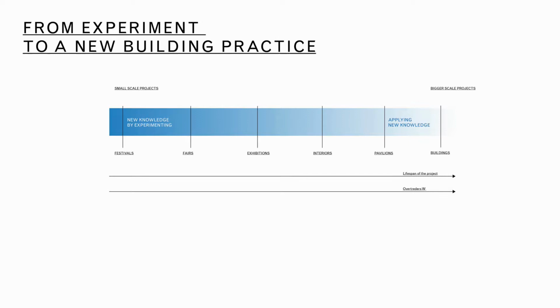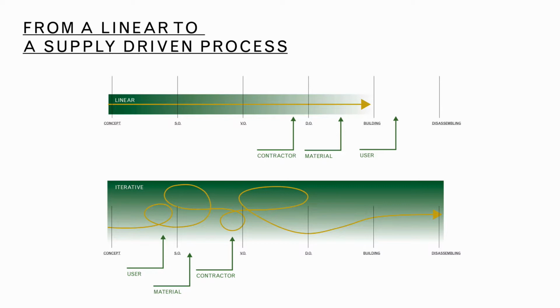And that means that you also get a completely different design process, because the old process is very linear. You start with a concept, you make a sketch design, a temporary design. At a certain point, you get in contact with a contractor, and the contractor will arrange the material. And of course, you say that you have to buy this kind of material, and then there is the user at the end. And the disassembling is not part of the design process because it's far away in the future, or maybe not even very far away, but it's not part of the design process.